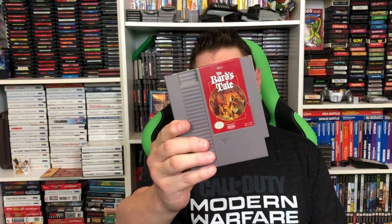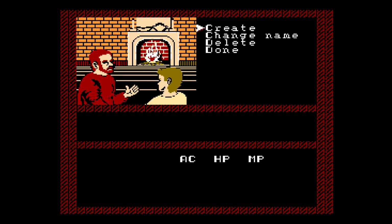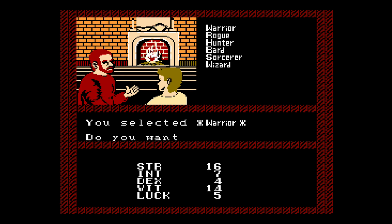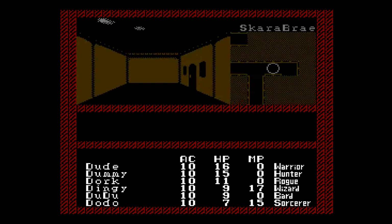Next on the invoice, also on the Nintendo Entertainment System, we have The Bard's Tale. So FCI did the NES version of The Bard's Tale. The Bard's Tale was published by EA back in the day on PC, and that's where I really cut my teeth on this series, the trilogy itself, on old IBM computers and on my Atari ST. But there was an NES version, so eventually I had to have that, right?